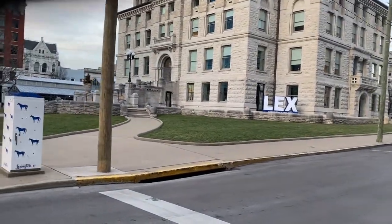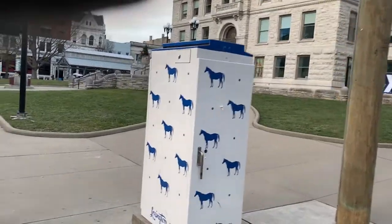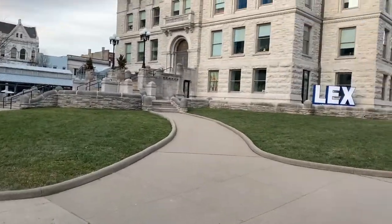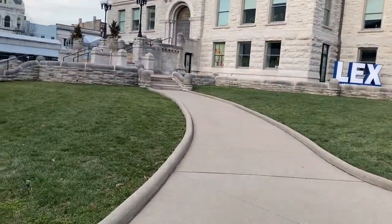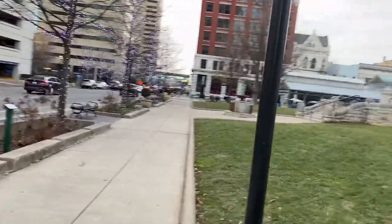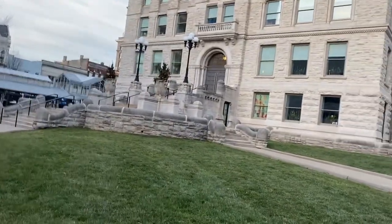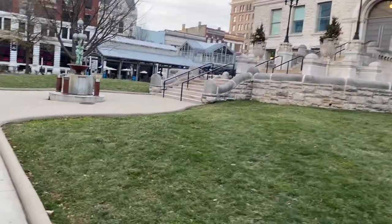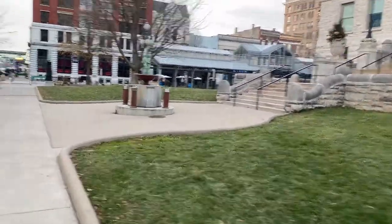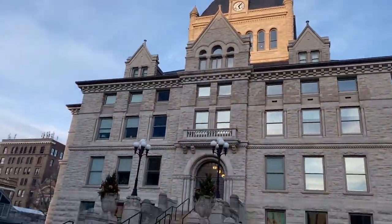No longer functions as a courthouse. See the big giant Lex sign. That's a new addition. I don't think that was here last time I walked around here. And this courthouse was built in the 1800s, and they deemed it structurally unsound in 2015, and there was a lot of worry they weren't going to be able to reopen it, but now they've got a restaurant and convention space inside. And I think it's a very beautiful courthouse.